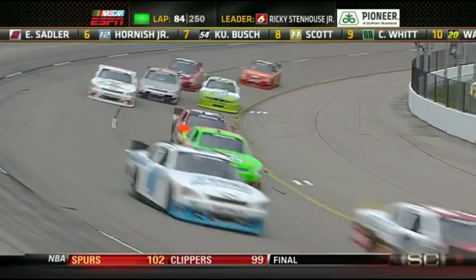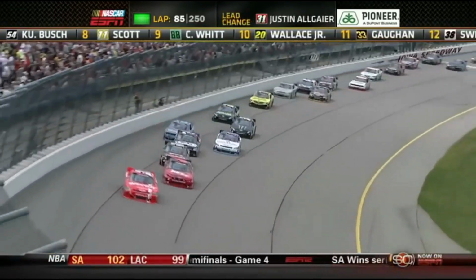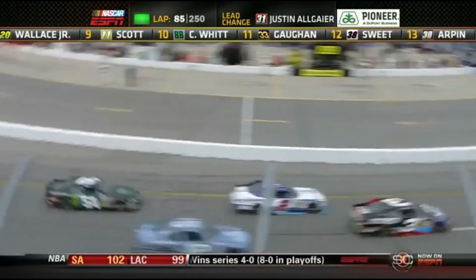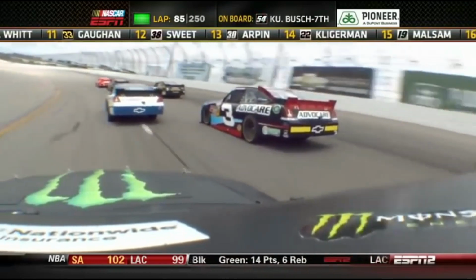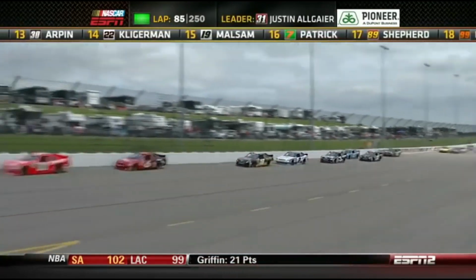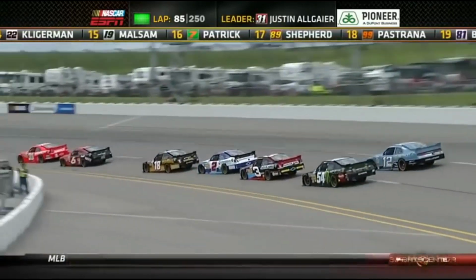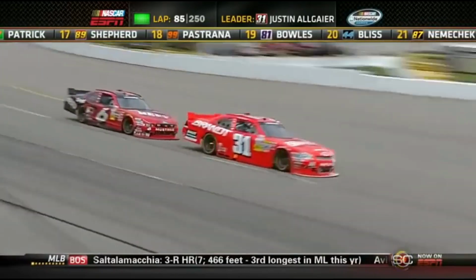New leader, the 31. Yes, it is. And 4. Yeah, that's something they'll be paying attention to so far. The car that started on the outside at the beginning of the race and then that restart has taken the lead. Pretty bold move on the outside on that first lap. And that 6 car was bobbing around there trying to keep his foot in the gas down the bottom, wasn't he? He was trying to, but that 31 was on it.